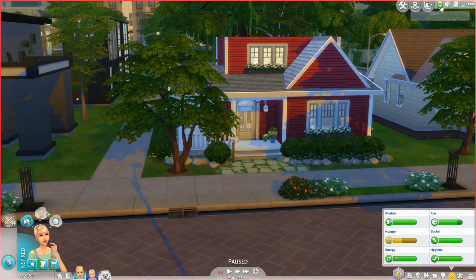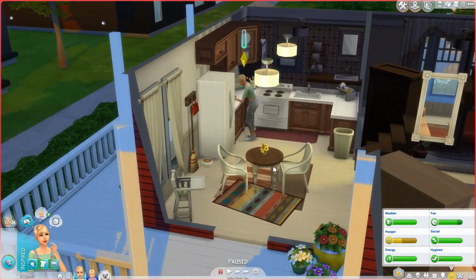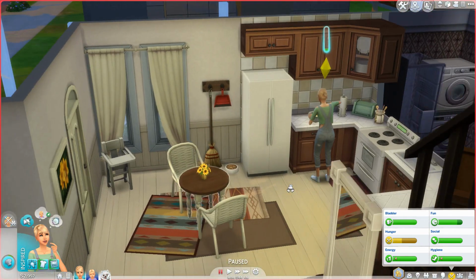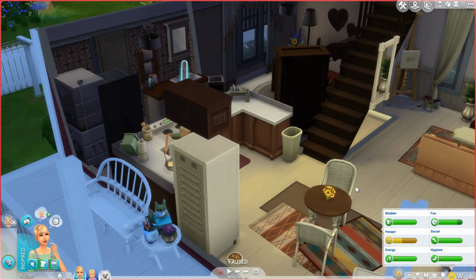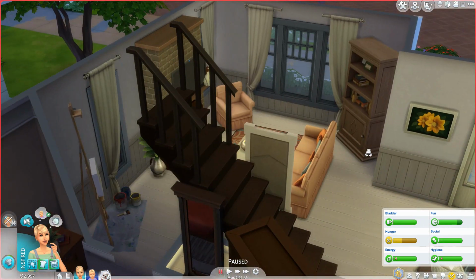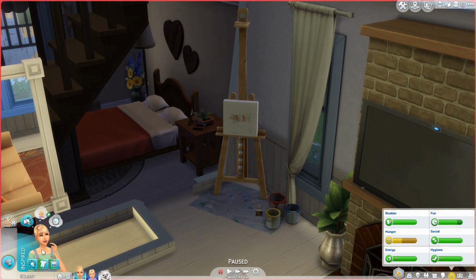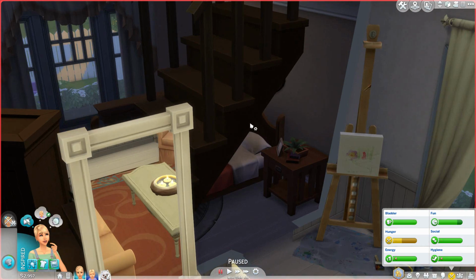Let me just give you a little tour real quick and then introduce you to her daughter, Faith. So when you walk in, here is the little dining and kitchen area. It's pretty small, but that's why it's so quaint and cute. And this is the living room. Rebecca doesn't have a job. She is a painter, very artistic. She wanted to be able to raise Faith, who is a toddler, and be a stay-at-home mom. But she needed to make some money, so she paints and sells her paintings.